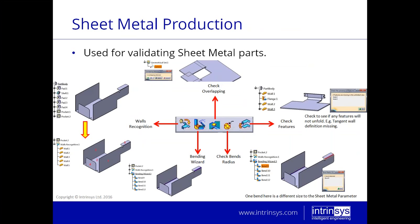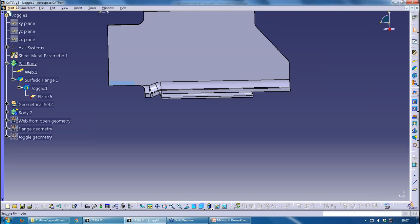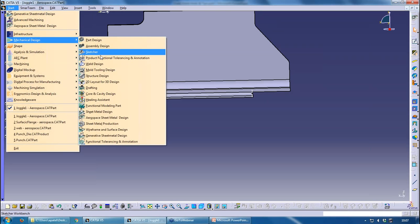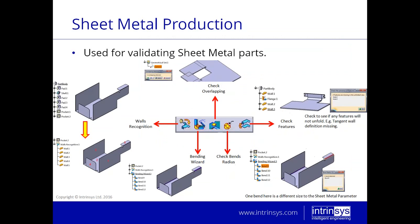Okay, so we're getting close to the end of the webinar, so I'll just talk over the sheet metal production workbench. All these workbenches again are found under Start, Mechanical Design, but not all grouped together. So you've got sheet metal design, aerospace sheet metal design, sheet metal production, generator sheet metal design here. We're looking at sheet metal production. What can you do with that? This is a toolbar in particular.